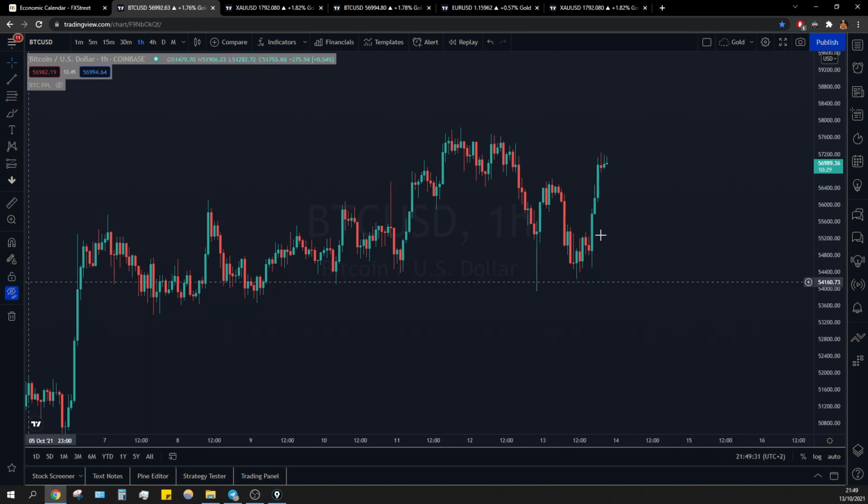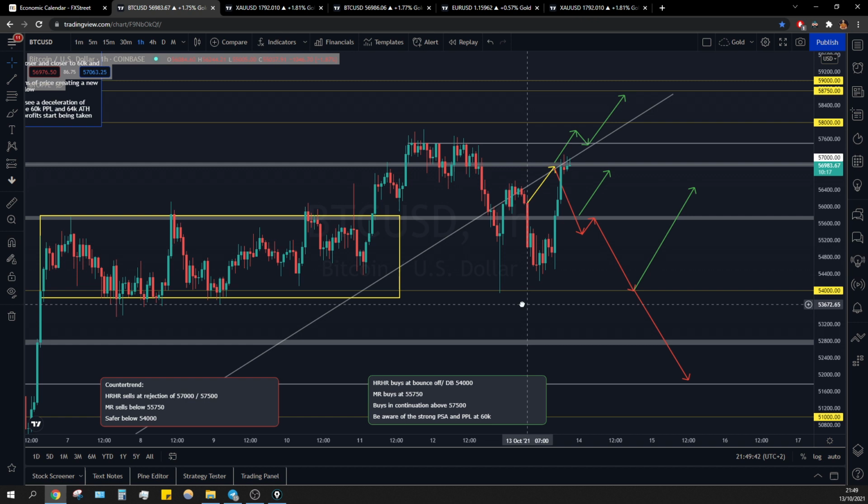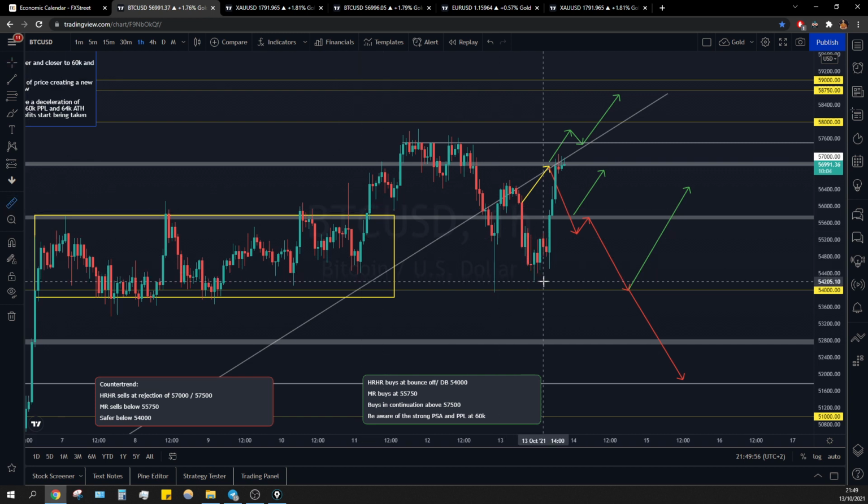As you can see, during the last hour of yesterday we had a nice liquidity grab on the downside to 54K on the dot, immediately rejected. And then this morning I was expecting a double bottom at 54K, which was missed by like 20 pips, because it reacted at this PSA on the left hand side.